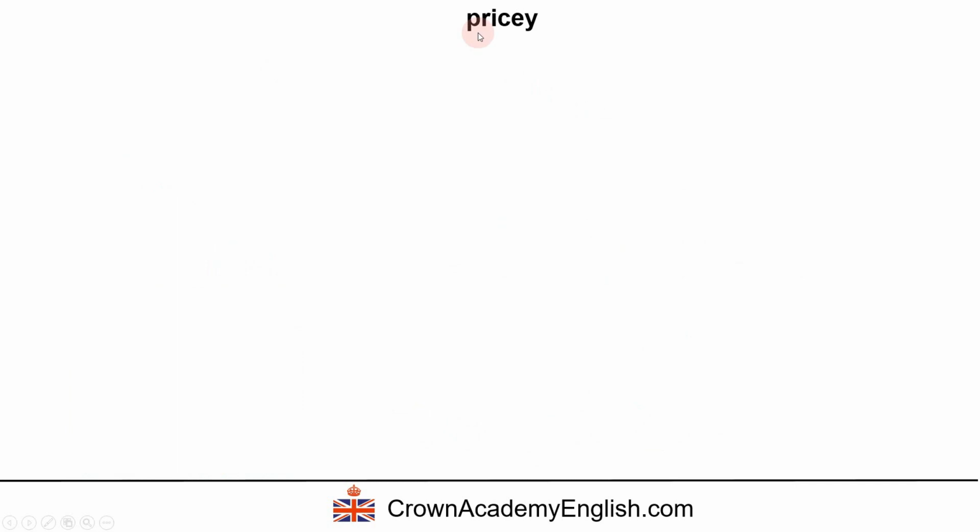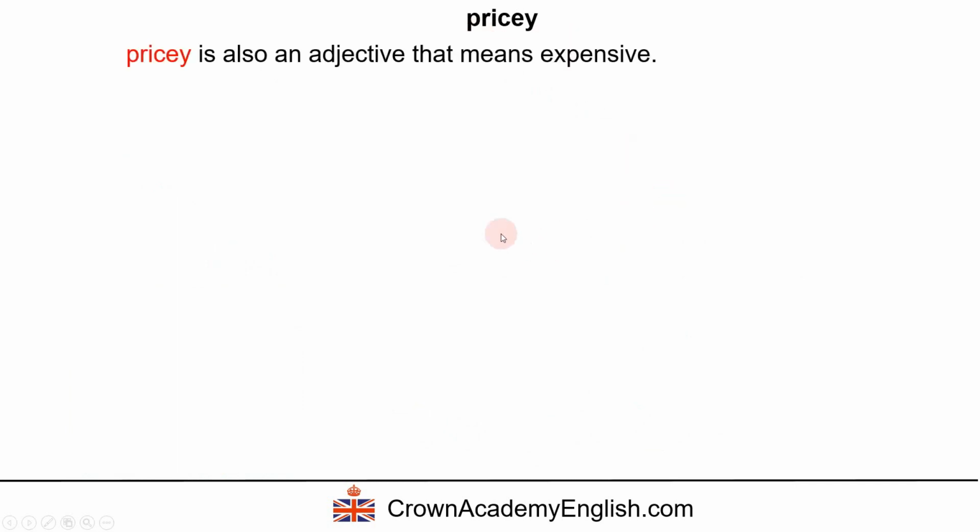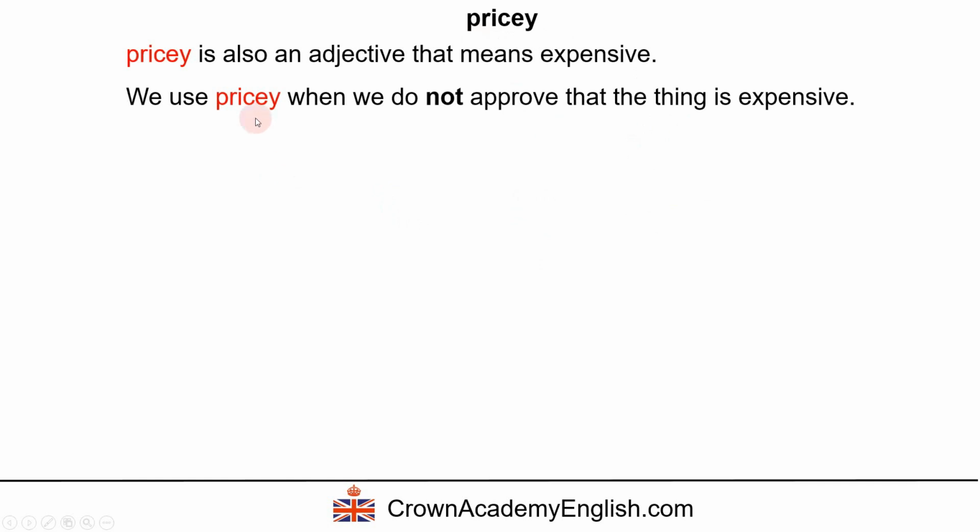Okay, pricey. This is also an adjective that means expensive. And we use pricey when we do not approve that the thing is expensive. So this means we are not happy, okay? We are not pleased that the thing is expensive. And pricey is informal English.